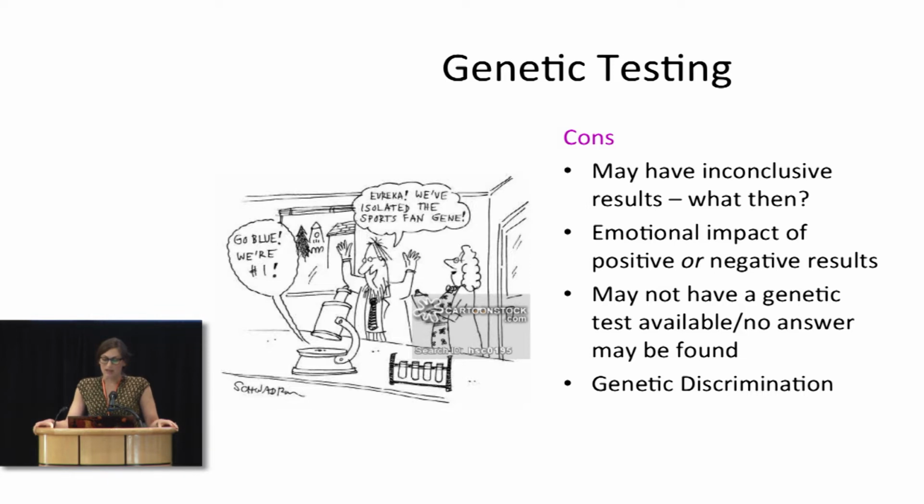There is a lot of testing that is available right now, but there's a lot of testing that we don't have available right now. So like I said, there's probably going to be 180 genes that will cause CMT. Right now, the lab that's doing the most is doing 70 genes. I'll go through that in a little bit, but not all of them I think are really reasonable for CMT. So what happens if it's negative? It doesn't mean you don't have CMT. It means we didn't find it. So it can be really difficult to go through that as well.